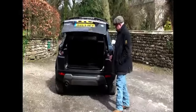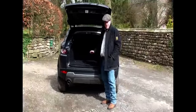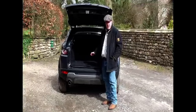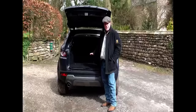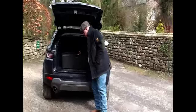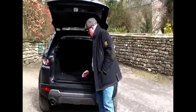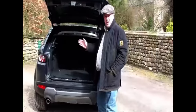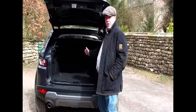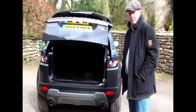Nice power tailgate. Not bad luggage space, but once again, anybody who buys the Evoque isn't buying it as a load lugger. But no spare wheel, but you do have a little security area underneath the floor. But drop the back seats and you can get enough in for a couple to go away on a good long weekend. Hit them up, down it comes.